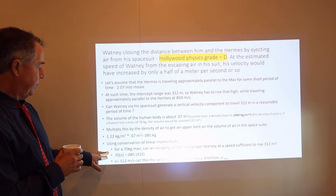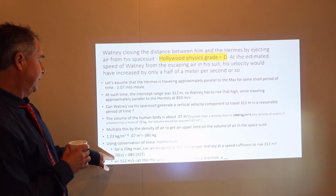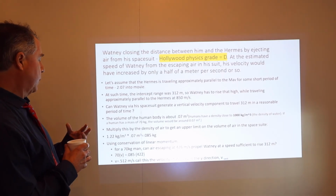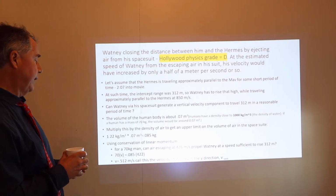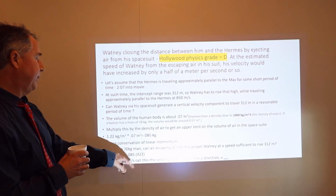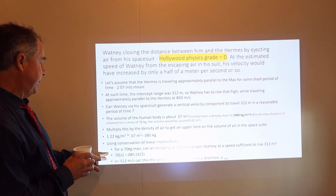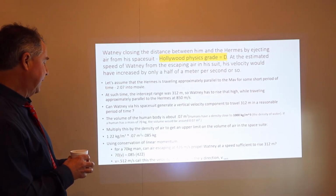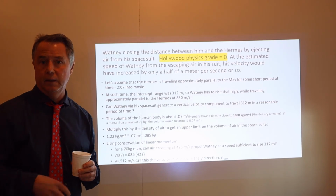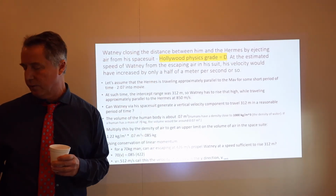Okay, so now I can use mass. I can use the conservation of linear momentum equation to determine the velocity of Watney as the escaping air left the suit. So 0.085 kilograms times the speed of the air escaping the suit, 422, as I used in the previous example. Divide that by 70, and I get only half a meter per second of Watney's velocity going up as the air goes out.